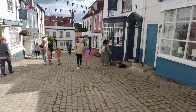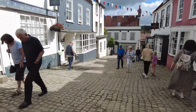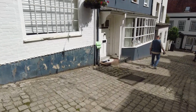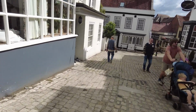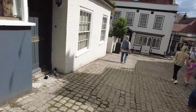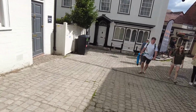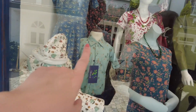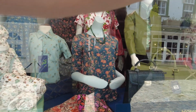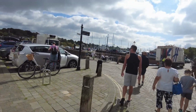So this is the harbour end. Where are we? Lymington. Yeah, I did say that. Thought I'd better say it before I forget. I remember this bit before, because I think we parked right at the very top of the hill, didn't we? Look at the little one with the bikes. That's cute, isn't it? Oh, and they've got an adult shirt to match. That's very cool. This is the harbour. Very pretty.